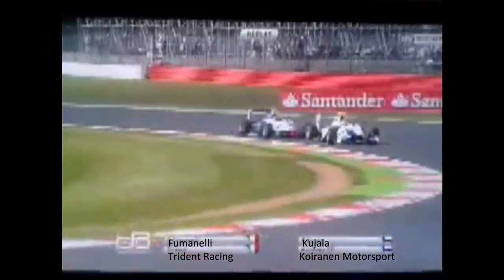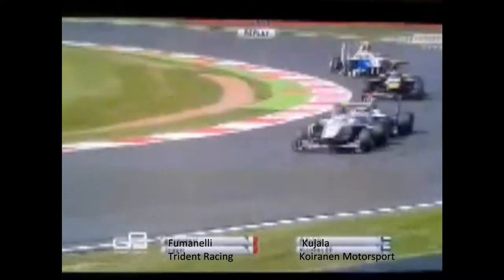So here we are coming through the last part of Beckett's. Oh, and he's just misjudged from behind the speed of Fuminelli as he comes through the right-hander of Beckett's, and then they're tangled, such is the way they're tangled that actually the forward rotation of Fuminelli's rear tyres has fired Kujala into the air.